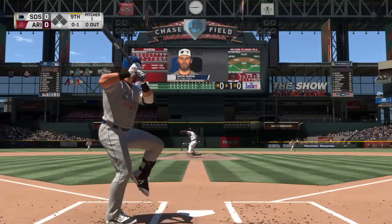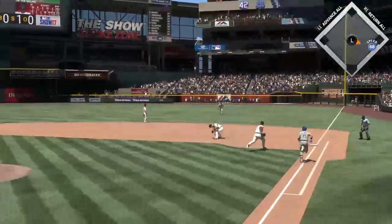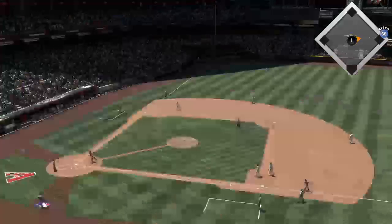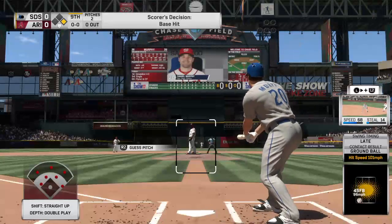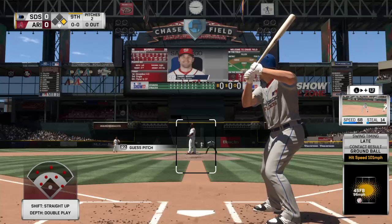The windup and the 0-1. Drilled to first. A dive, and he knocks it down. And by the time he recovers, they'll have no play on him at first. It's an infield single. Stepping in and ready for another shot, Daniel Murphy. Go-ahead run at first, nobody out.